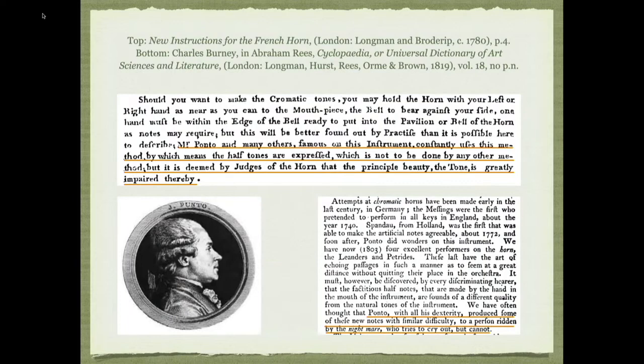In the case of the most famous of these visiting horn players, Giovanni Punto, critics of the time highlighted similar concerns to Moat regarding the timbral changes created by this technique, as well as giving crucial information as to its novelty. For example, "Mr. Punto and many others famous on this instrument constantly use this method, by which means the half tones are expressed, which is not to be done by any other method, but is deemed by judges of the horn that the principal beauty, the tone, is greatly impaired by."